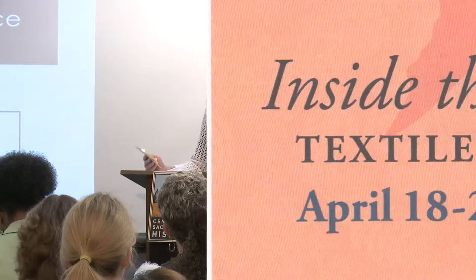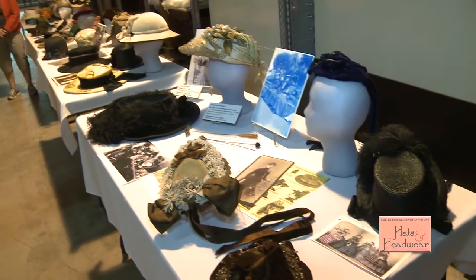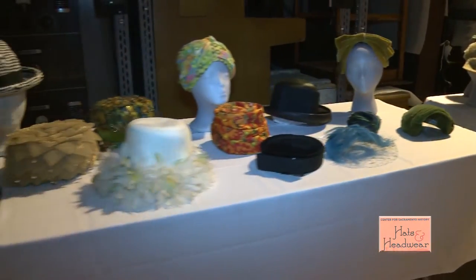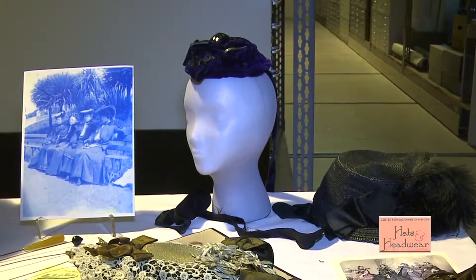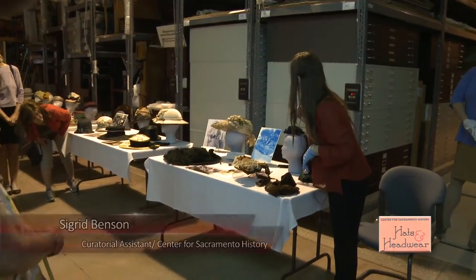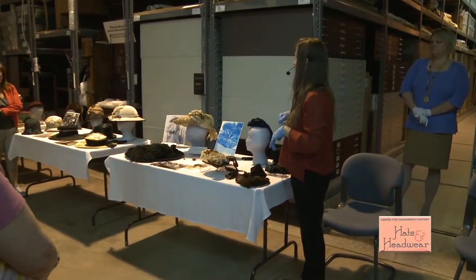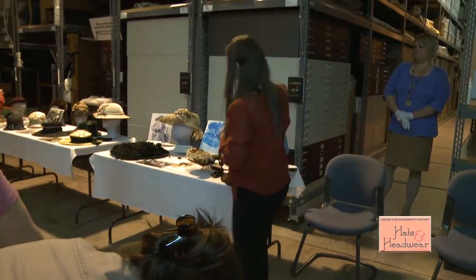We have at this first table hats from the late 1800s. We'll move on to teens and 20s, 30s and 40s, and 50s and 60s. So we have this beautiful example here from the 1870s. It's a blue velvet Mary Stuart style hat. And you can see the little point here that would have been worn low and forward. And that was named after Mary Queen of Scots and the style of headwear that was popular in her time.